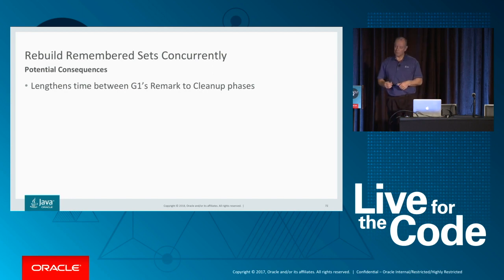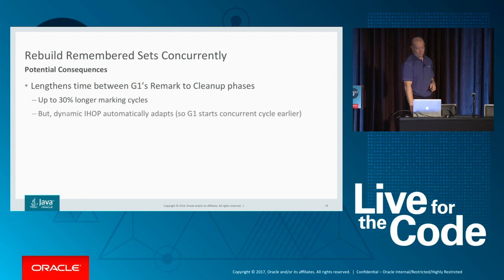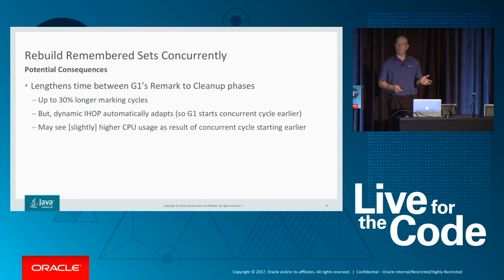So the potential consequence of this approach is it's going to lengthen the time between G1's remark and cleanup phases, and it could be up to 30% longer on a marking cycle. But G1 has a dynamic notion of identifying when it should start a marking cycle. IHOP here stands for initiating heap occupancy percent. So it dynamically figures out when it should start a marking cycle. G1 can automatically figure that out even though it may take 30% longer. So it can just start the concurrent cycle a little bit earlier. So you might see a little bit higher CPU utilization during those times when it's doing this concurrent cycle. That's one of the trade-offs that you'll see.